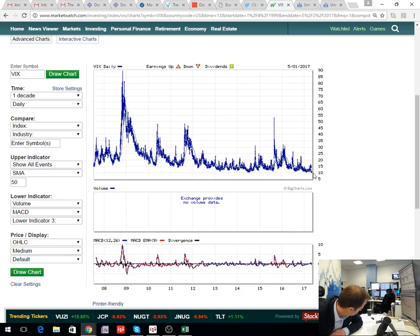6,871, and the levels we saw last night as we dipped below 10 and hit 9.9, only 14 days have we seen a lower print in the VIX in its history. So in the last 27 years, the VIX has only traded below last night's level on 14 occasions, which puts us right at the bang bottom of this index.